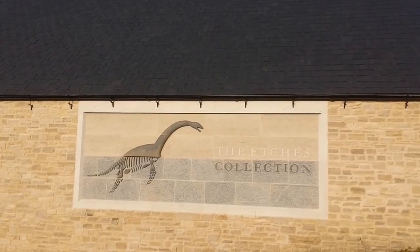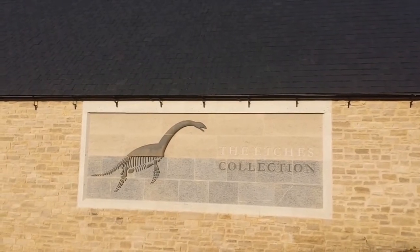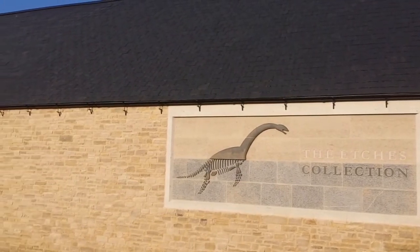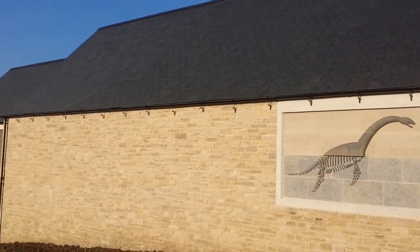This is the Etches Collection, a new paleontology museum in Kimmeridge in Dorset.